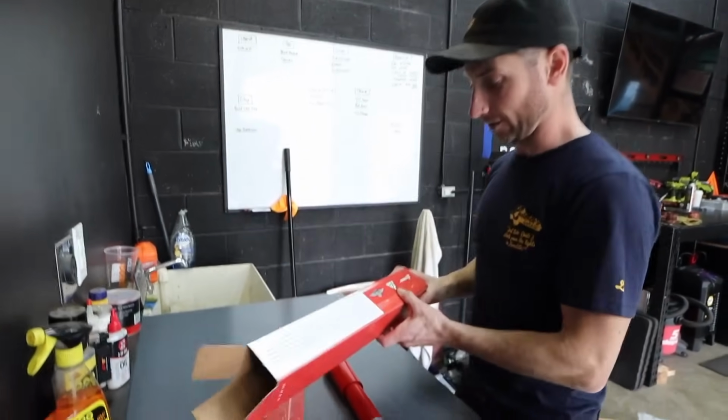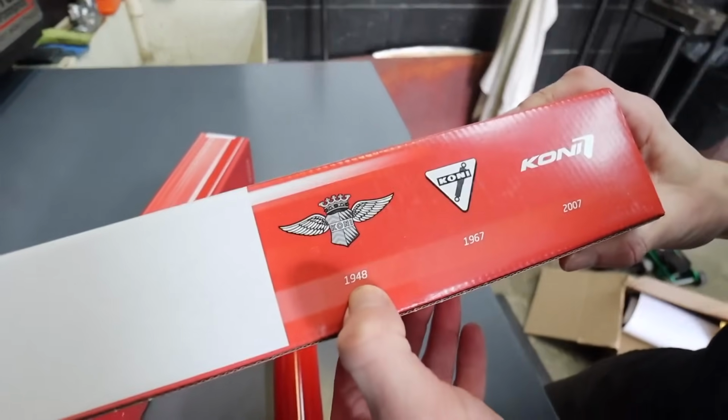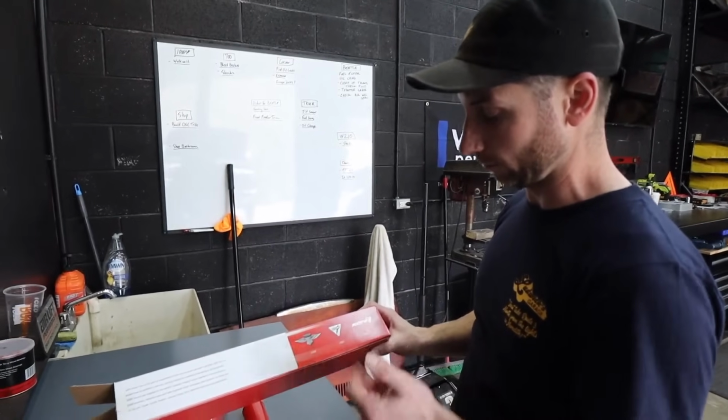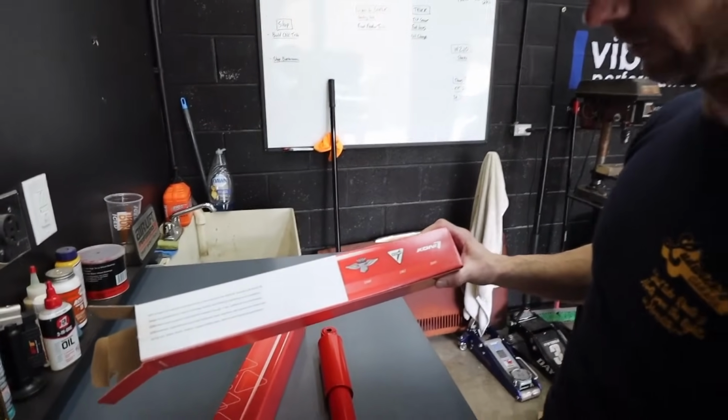Also, on the box here, just what we were talking about with the vintage logos, the one with the wings was 1948. And I remember this one mostly from Coney. That's 1967. And then the one you see mostly now, they revamped in 2007. So pretty cool to see how long Coney's been around from Holland.